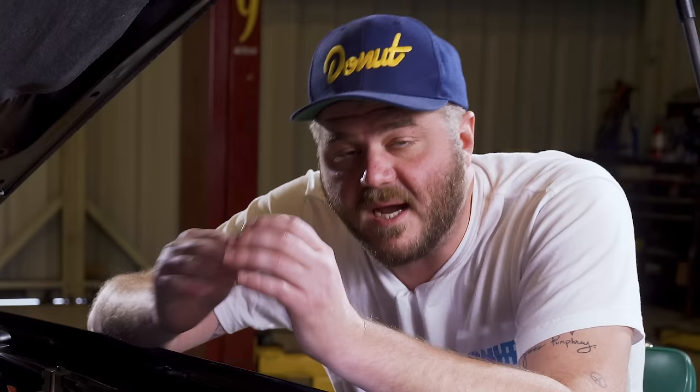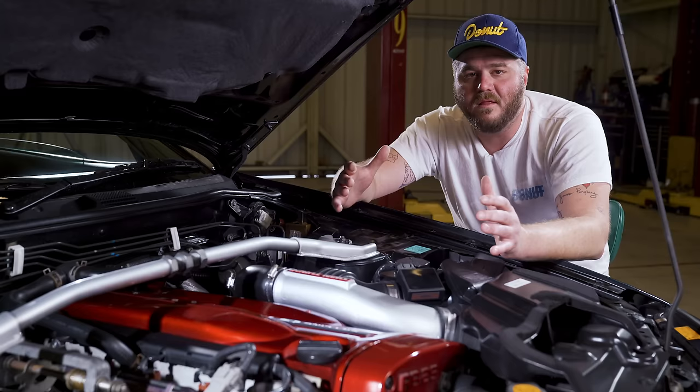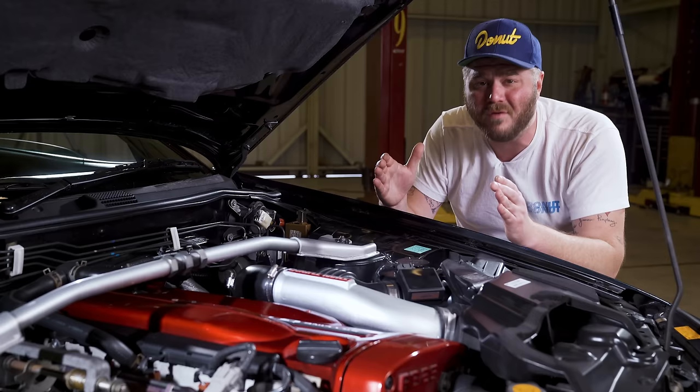The Skyline GT-R is a living legend. The R34 literally, no hyperbole, birthed an entire generation of automotive enthusiasts. This is one of the first cars that I thought was cool. And a lot of you probably think the same.